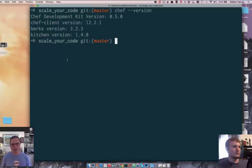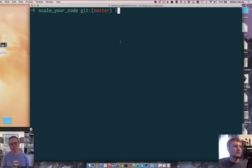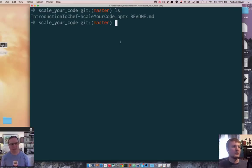Now, my shell here shows me that I'm on a master branch. In fact, this is already set up as a Git repository. If I do git status, we'll see that it's really a clean repository. And what I'll do is push all of this code to a public repository so that viewers can just go and download that repository and see all the code that we write today.